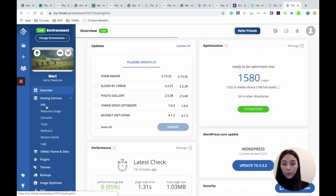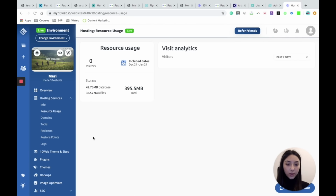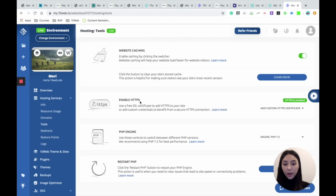So once you go to the info section of their hosting services, you get just the general info. You get SFTP access, and you can always modify it. You get database access. You get your resource usage information, so just basically what you've been provided, how much you have left, and so on. You get a domain manager, so you can point your domains from here. You get the different types of tools. You get website caching, so you can always clear the cache from here, and it always loads your website a lot faster once you do it, obviously.